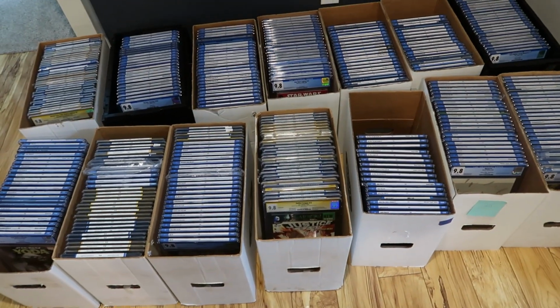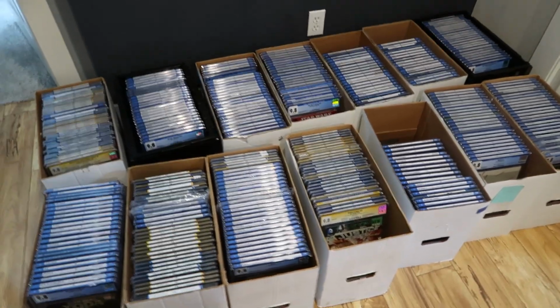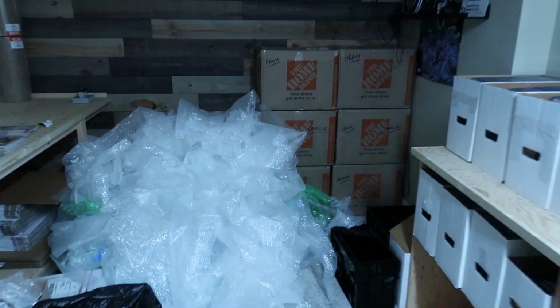It's like a kid in a candy store, or more accurately, a grown-ass adult in a comic book store, which is the same thing for those of us who understand.